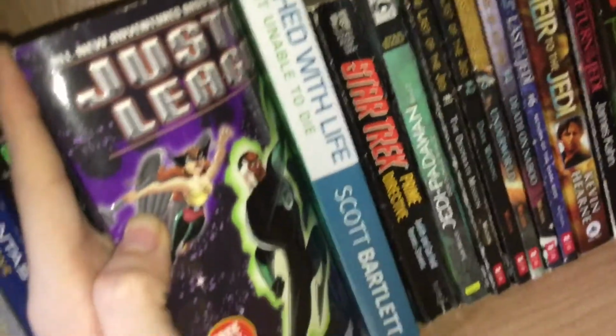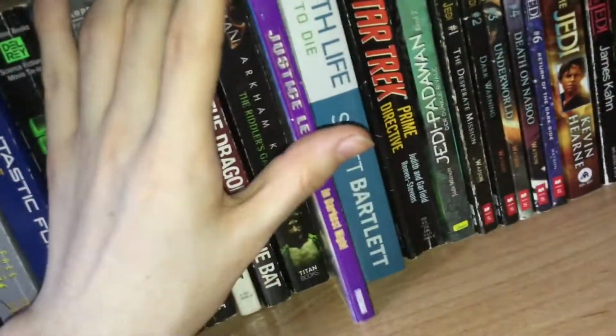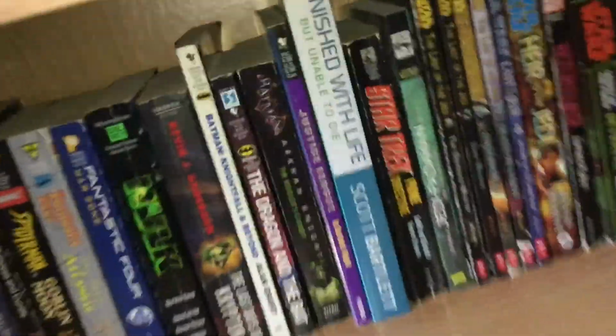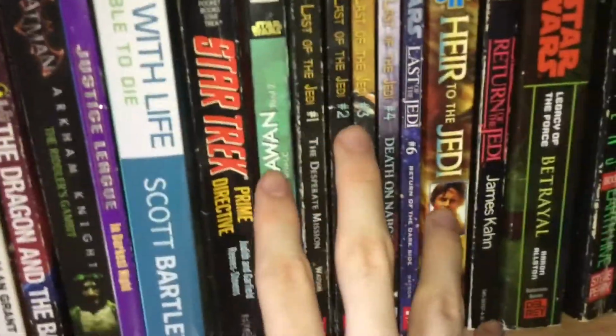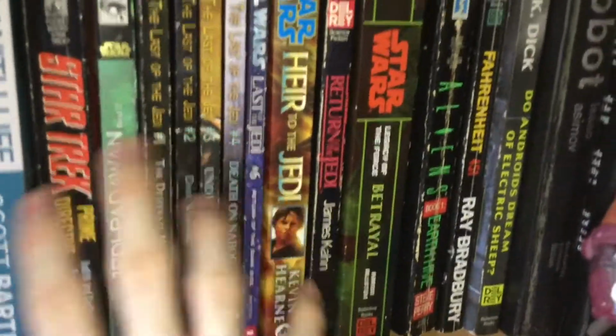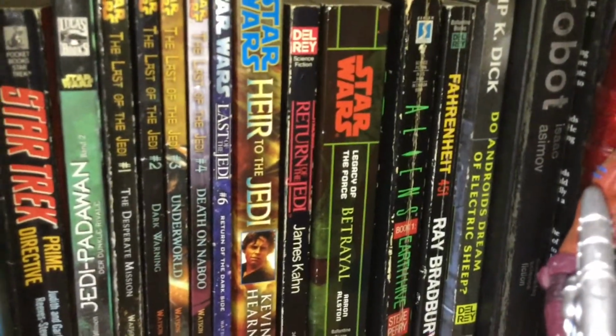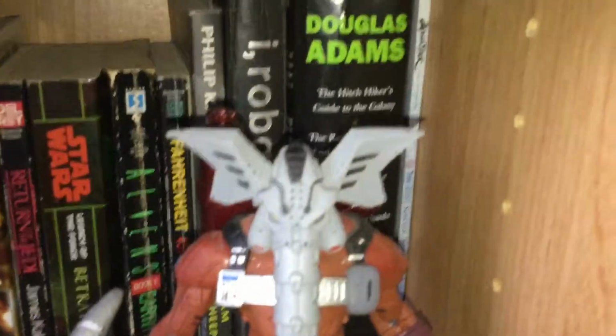Justice League in Darkest Night. There's nothing too special about that, but it's a decent read. Yeah, none of this is really comic booky. I mean, Star Wars and Star Trek have comic books and stuff, but nothing based off a comic book. But yeah.